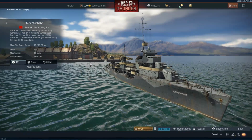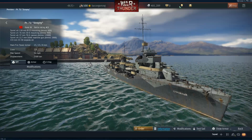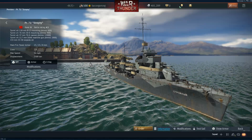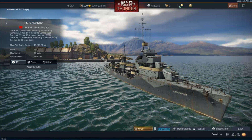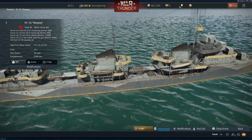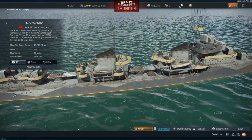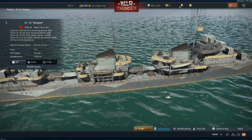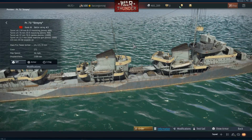But yeah, so then you also have 3 76mm 34K mountings, 6 37mm cannons, and 4 12.7mm cannons that are single cannons. And then, of course, you have the 2 sets of 3, which overall make 6, of course, the 6 533mm torpedoes. Crew of 271 people, maximum speed is 36 miles per hour, and a displacement of 2,500 tons.